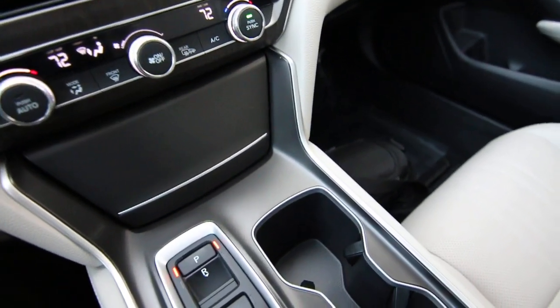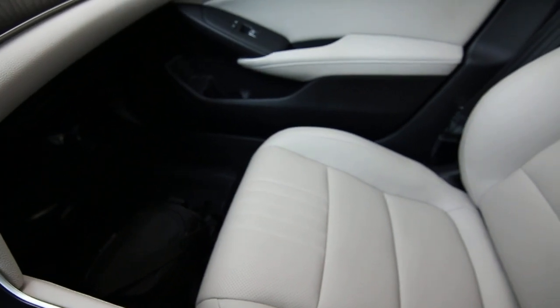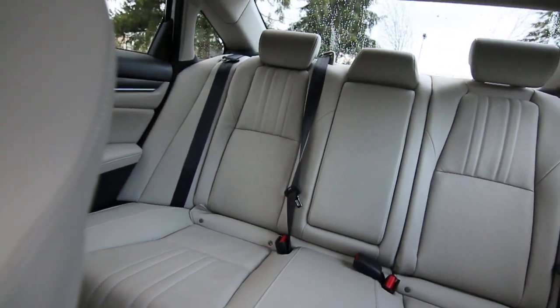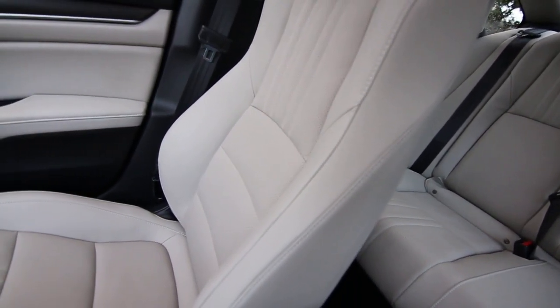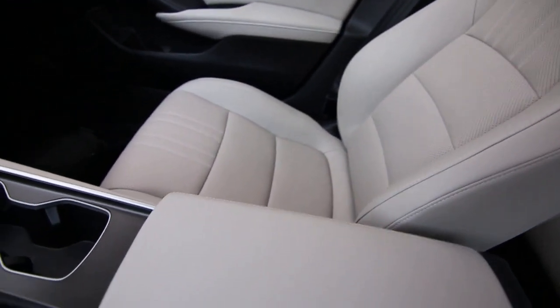I'm here to tell you about this absolutely beautiful 2018 Honda Accord EXL. This has a 2.0 turbocharged engine, the same turbocharged engine you find in the Civic R. It's detuned a little bit for Accord duty. Instead of making 300 horsepower, it makes 250 horsepower, but still very quick. I took this thing for a ride around the block and it is very, very fast.